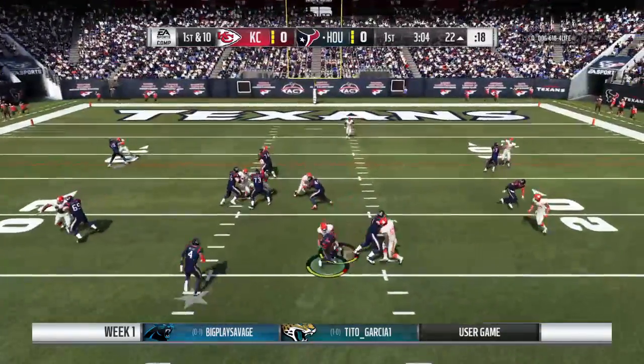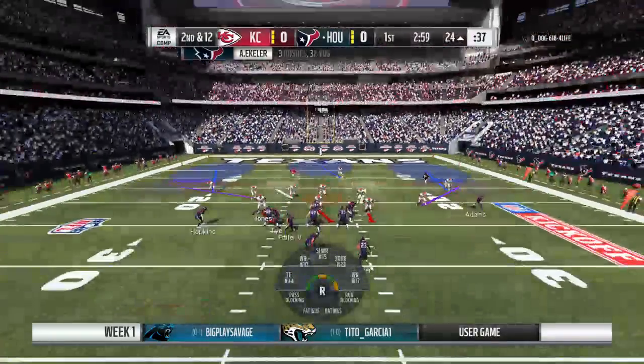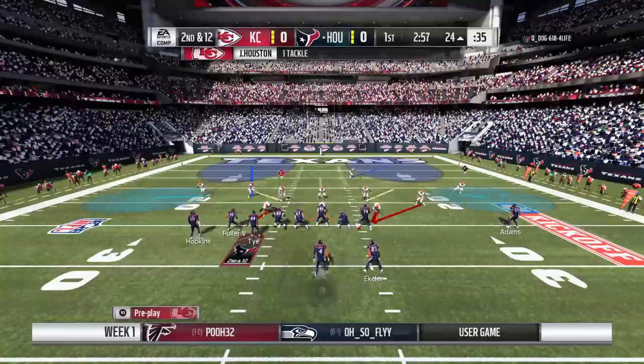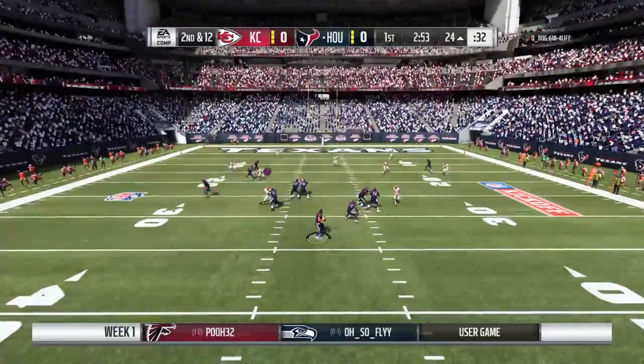They'll run it now out of the gun. And he will lose yardage and be backed up to the 24. It's a loss of 2 there, bringing up second down. Well, we just saw a great example of what we talked about with his coach prior to the game.